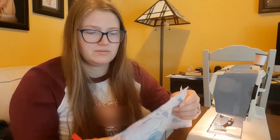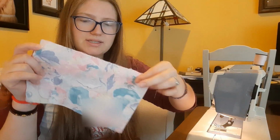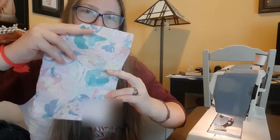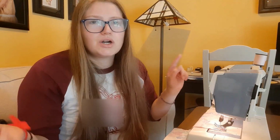First step is to sew along the long side. So we're going to sew along this side, and then for the bottom side, you're going to sew along and leave about a 2-inch gap. I just kind of ballpark it. It doesn't really matter where the gap is. You just want a gap so that you can flip it inside out. Margins don't really matter.